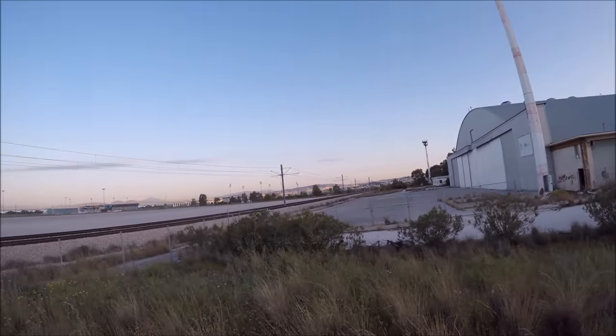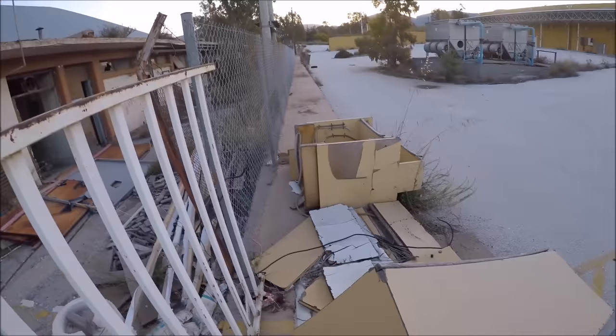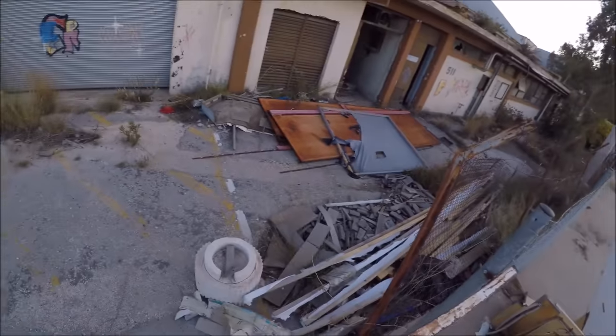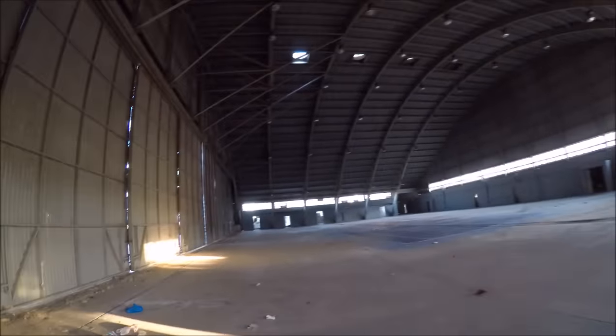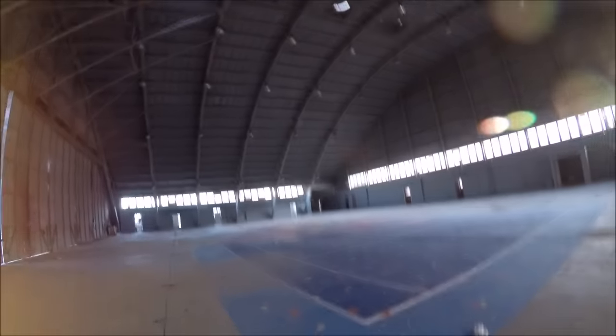Maybe there's something inside the hangar. There might be. I wish there was a plane in here. A giant hangar. Nothing really in it. Just huge. That's neat.